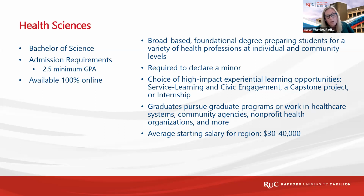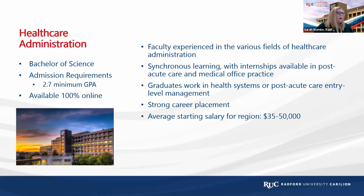So you can actually walk away in 4 years with not only your bachelor's in science, but your master's in health sciences as well. So our graduates pursue programming work in healthcare systems, community agencies, nonprofit health organizations, and more. This is definitely one of our most flexible academic programs. So if you know you want to work in healthcare, but you're not quite sure where, health sciences is the place to start.